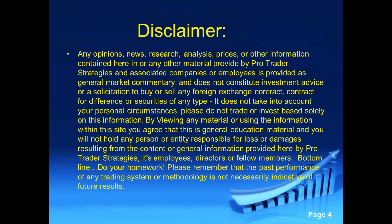Anyway, I got to go over this disclaimer real quick. This basically is telling us that any opinions, news, research, analysis, prices, and other information contained here, or material provided by ProTrader Strategies and associate companies or employees, is provided as general commentary and does not constitute investment advice or solicitation to buy or sell any of the securities that we talk about. The reason why I can't give you guys investment advice is because I don't know your risk parameters.